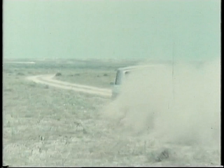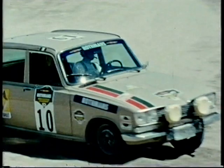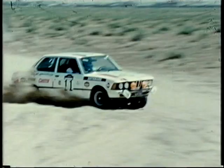This time we are very standard, but it's still a very normally strong car, and it might have a chance. I hope so. I know I have a good suspension here. It's going very good, but, you know, it's the ordinary car, not specially prepared.